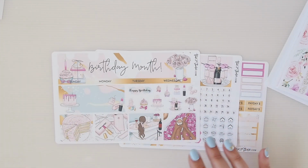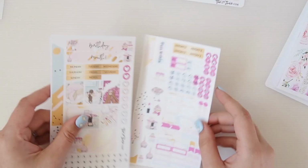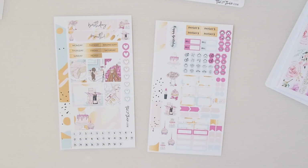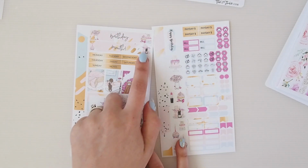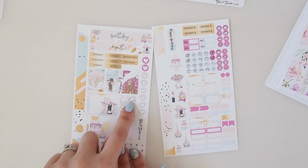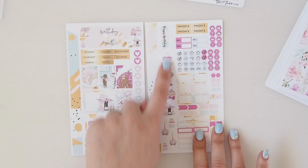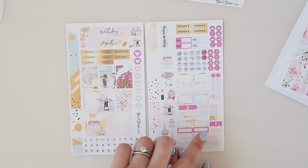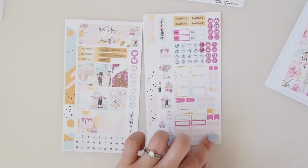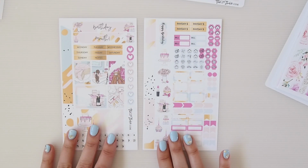And then we have the smaller one, which you can use in ring band planners, personal size, or your traveler's notebook. So you do get some side washi headers, some date covers, lots of these different sized full boxes, and then you've got deco coming down here, paydays, half boxes, quarter boxes, your icons, and lots of smaller flags and arrows. So that is the smaller monthly kit.